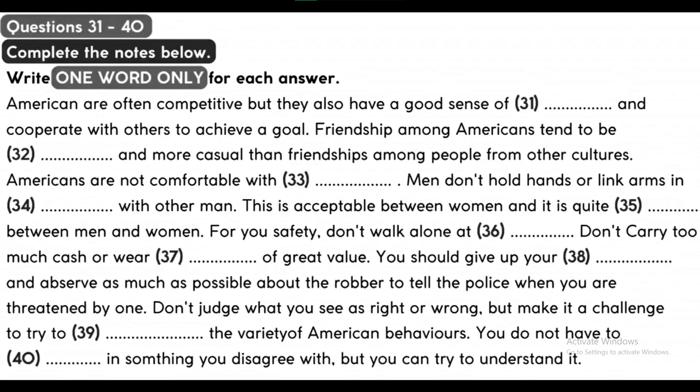Many typically American characteristics, individualism, self-reliance, informality, punctuality, and directness are a result of those values mentioned earlier. Other national traits could also be identified, however. 1. Americans cooperate. Although often competitive, Americans also have a good sense of teamwork and cooperate with others to achieve a goal.